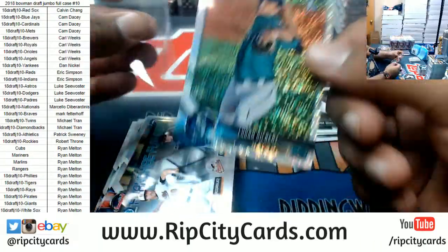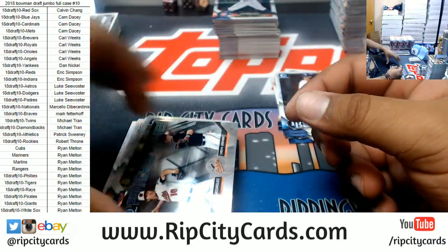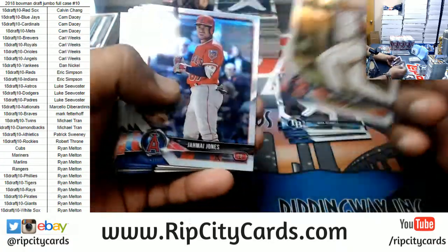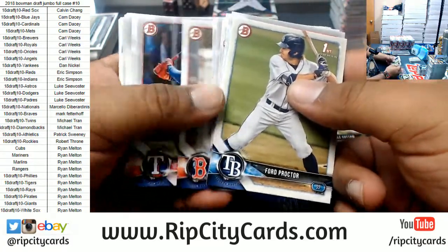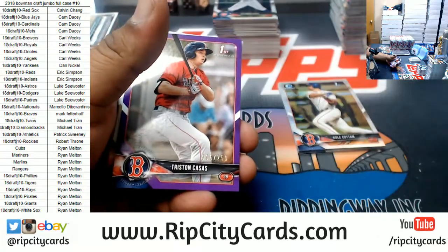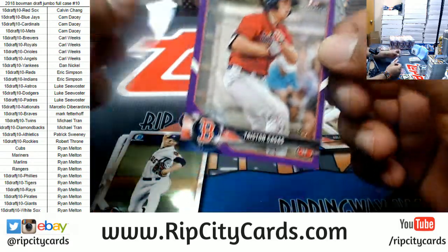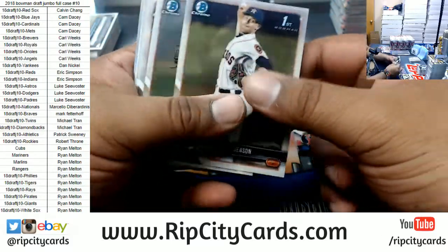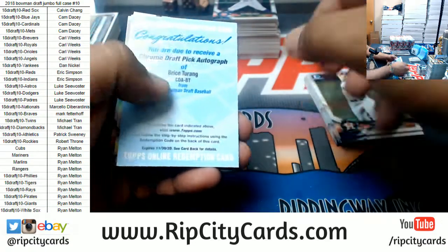Logan Gilbert, Mariners, White Sparkle. Got this little Orioles insert there. Paper. Tristan Casas, 250 Red Sox. A redemption for Mr. Bryce Terang.